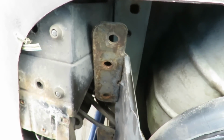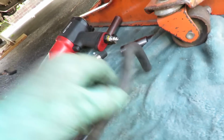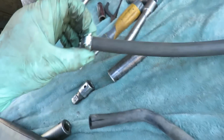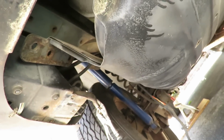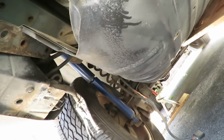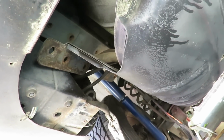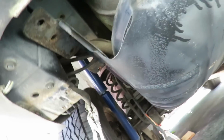Alright. Let's get this hose replaced. Alright, guys and girls, here we go. Got an old hose here. It's broken. Got my new hose, and I'm putting clamps on it too. It's 3/8 hose. Alright, so I'm gonna hook this hose up, and then we're gonna do another smoke test to see if it's fixed.